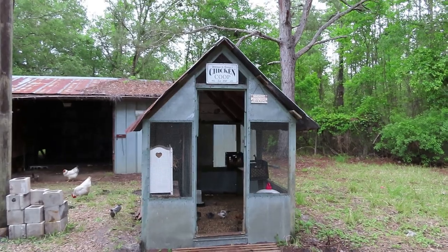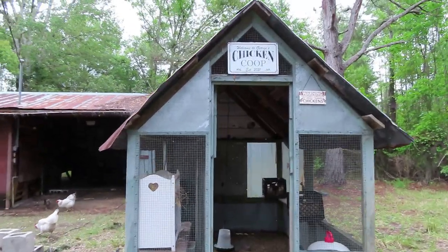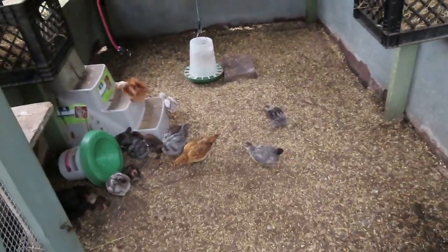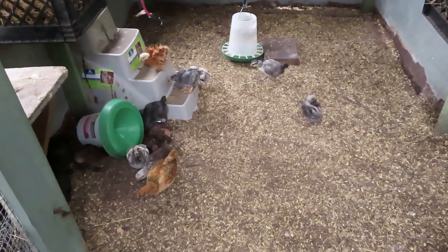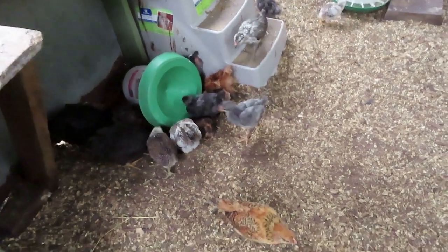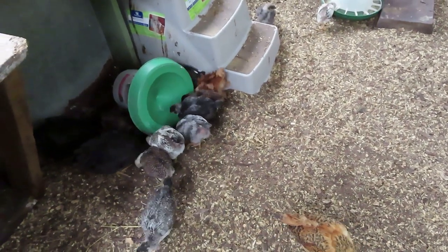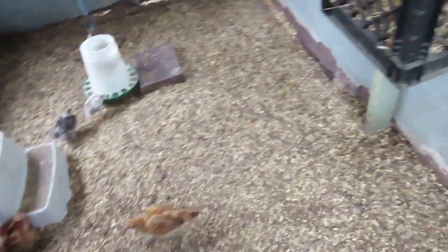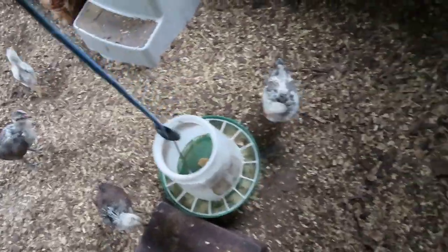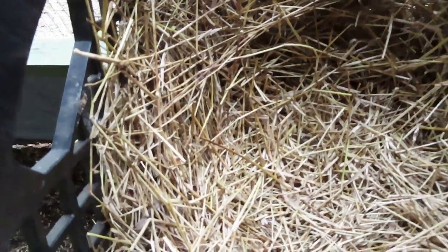All right, guys, let's go see if maybe a chicken laid an egg here in the hen house. Guys, can you direct me towards an egg? Do you think maybe someone laid an egg in here? I think maybe there might be one in here. Oh, not in that box. Is there one over here? Not in that box. Could there be one over here? Not in that box.